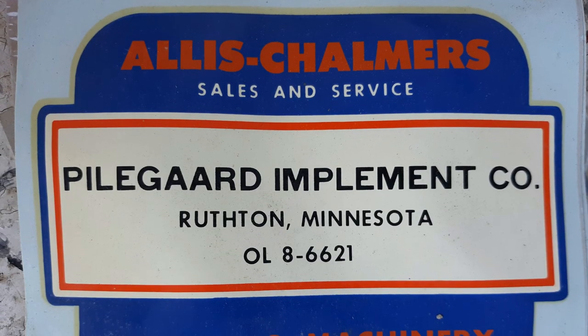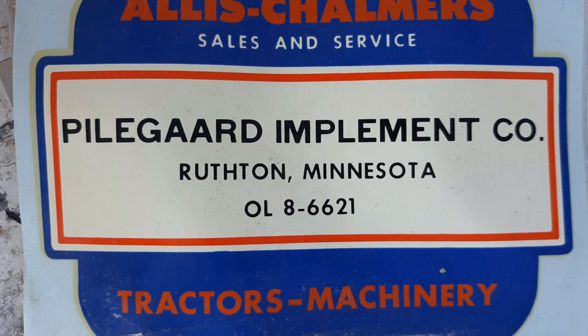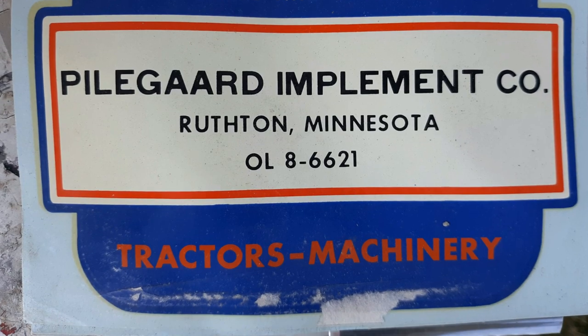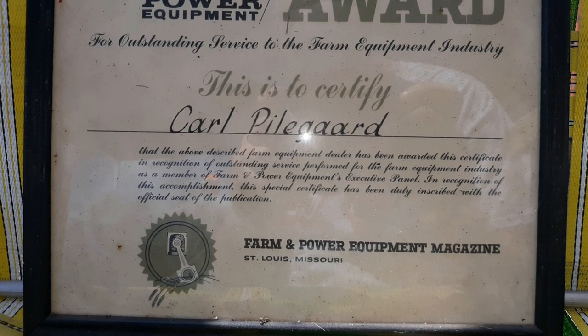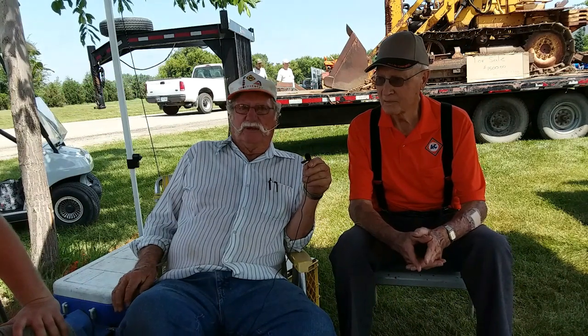What years were you in business? My dad started business in 1944, and Allis Chalmers took our contract in 75. My dad started during the Second World War. I think the first year he got one tractor and two discs and one corn picker or plow or something like that. And then from there we went on.